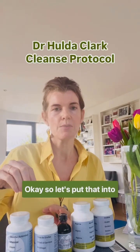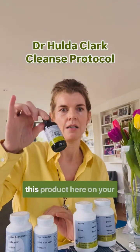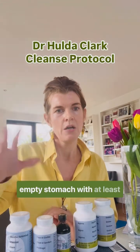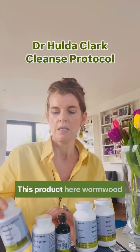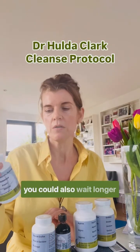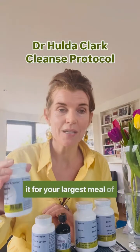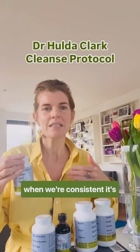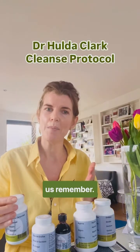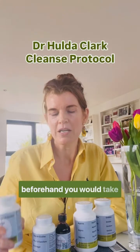Okay, so let's put that into practical play. You might wake up in the morning and take your cloves, wait at least an hour before breakfast. This product here, wormwood, you could also wait longer and take your wormwood before breakfast, or you might take it before your largest meal of the day and try to keep it the same each day, because when we're consistent, it's good for the body, and it also helps us remember. So let's say for your lunch or dinner, up to an hour beforehand, you would take your wormwood.